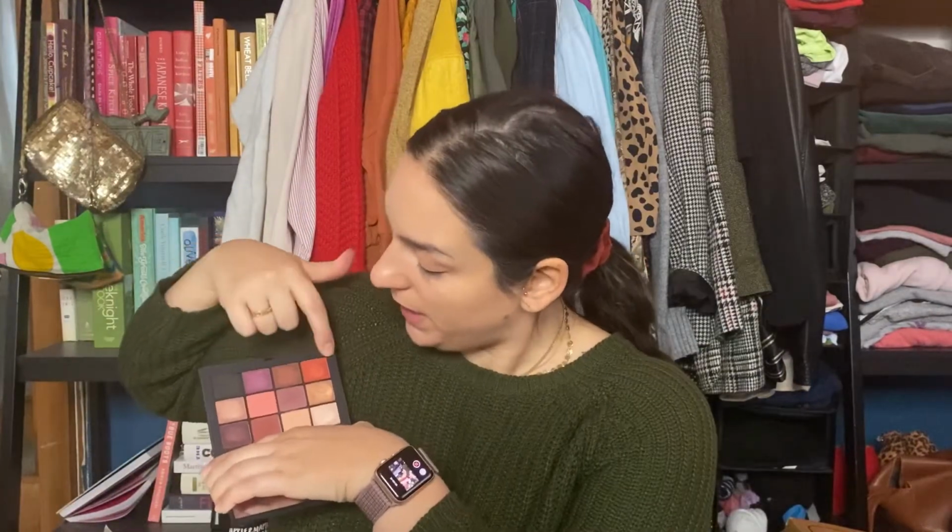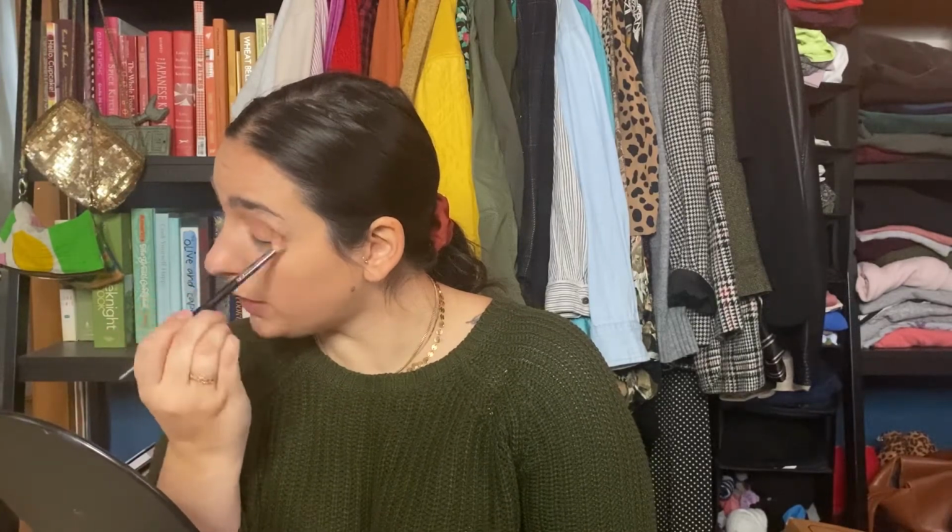Let's see, I was thinking about what I wanted to do with this palette. I really do like these shades. We're gonna start by taking the shade Take Control, which is a matte, like berry tone, raspberry color. And we're gonna start by putting that through the crease. These are so pigmented, so honestly, I probably didn't need that much product. But we're just gonna blend that into the crease, which you'll notice it's so much easier to do because we have that base color down already. If we didn't have that color down, it would be much harder.